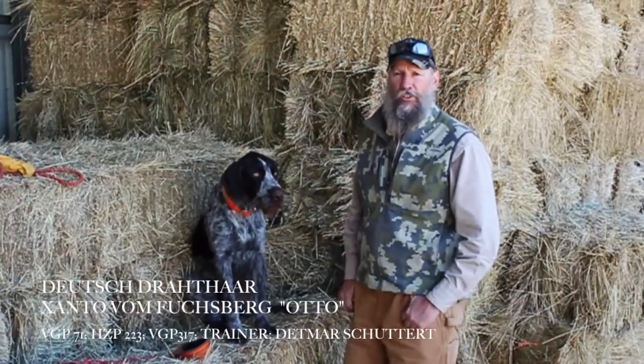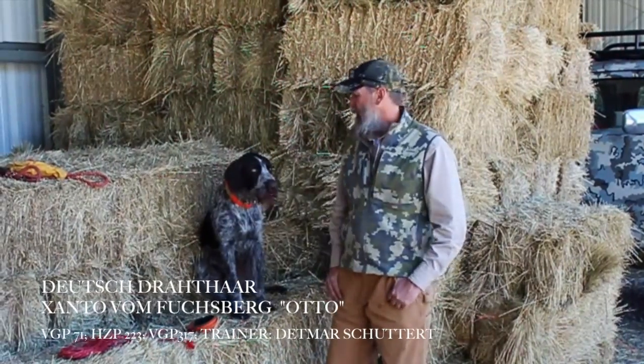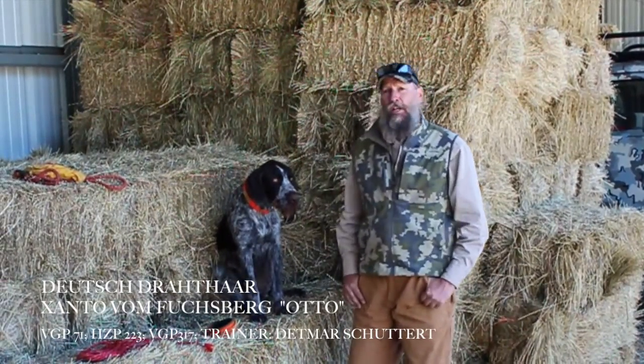This is our tracking dog, call him Otto. Registered name is Zonto von Fuchsberg. He's an imported Deutsch Drahthaar. We use him here on the ranch if we wound an animal and have a hard time recovering it. We'll use him. He's a trained blood tracker on leash.